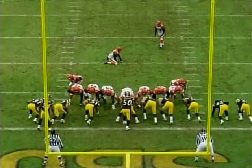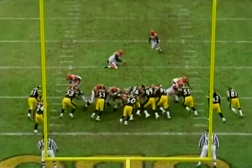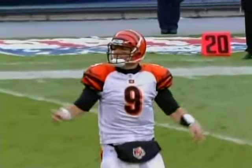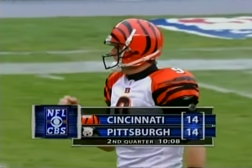And now to tie it up again, it's Shane Graham. 14 all, and so far this one living up to all the advanced publicity. Carson Palmer takes them 53 yards and ties it up.